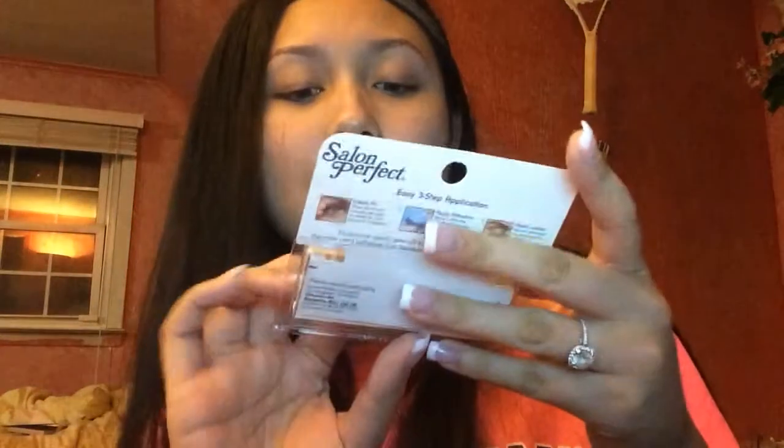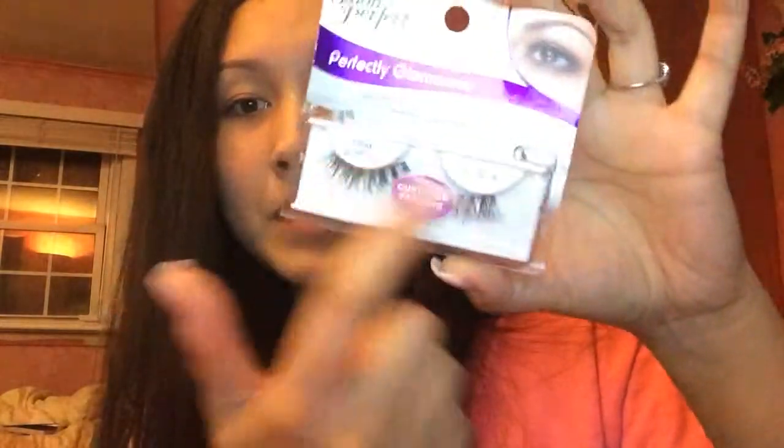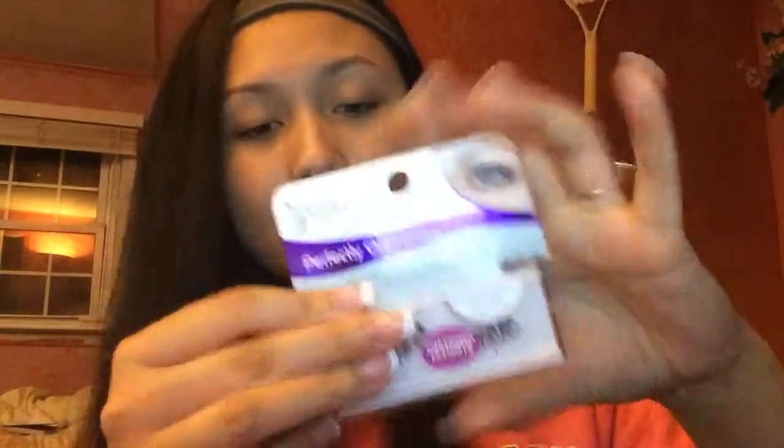I also have my makeup setting spray. This is the NYX setting spray. I also have a pair of lashes, and these are Salon Perfect Demi Wispy Lashes. So really excited. I may have to cut these down, but lashes are a must for the wedding. Also have my NYC Smooth Skin Bronzer in Sunny.